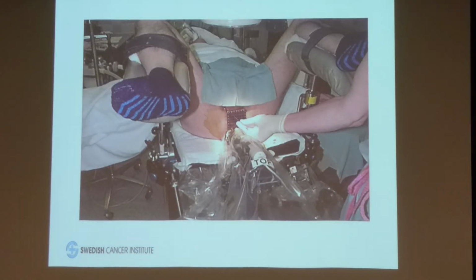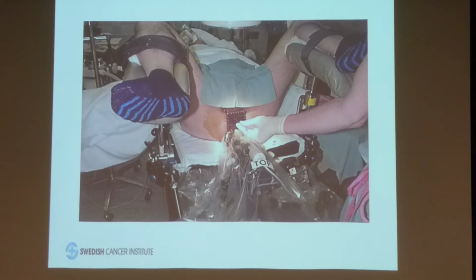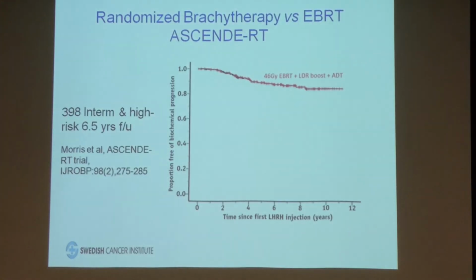It's usually done under anesthesia, this procedure, but it requires expertise. You have to be good at it, because once you drop those seeds in, they ain't moving. You've got to get it in the right spot. Well, brachytherapy gave higher doses, but was it really better for curing prostate cancer?